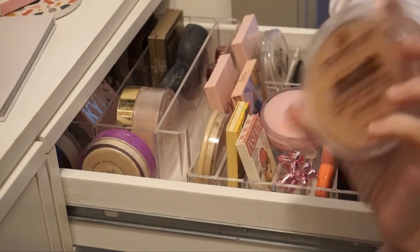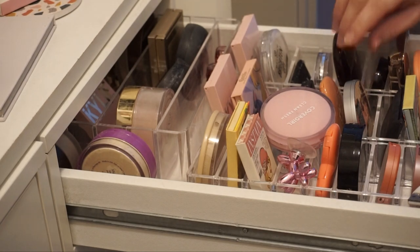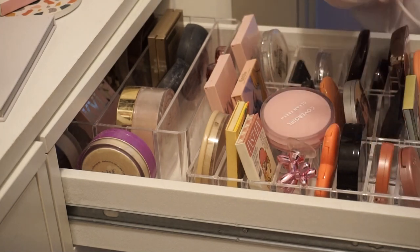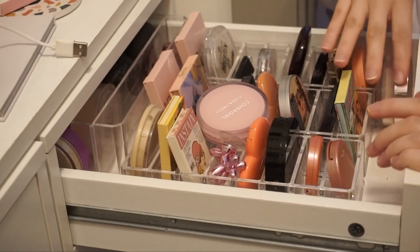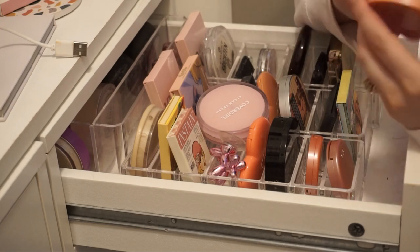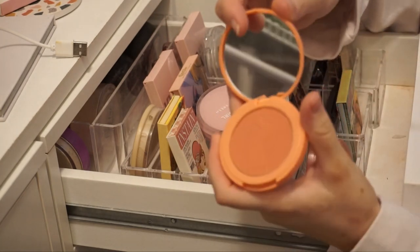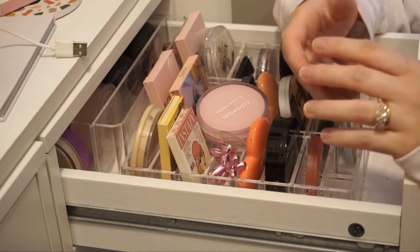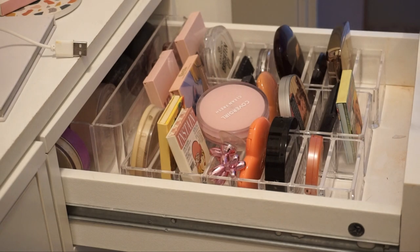This Sun Club bronzer I'm gonna keep because I do like that. Physician's Formula I'm gonna keep. Like I said, you guys, this is gonna be a little bit more difficult because I just do use these things. This Becca powder though, I'm gonna get rid of. This Tarte blush I'm definitely gonna keep. Love this shade. Pretty. This Tarte blush, let me see. I don't think I'm gonna use this, so I will get rid of this, even though it's in good condition, so that pains me.